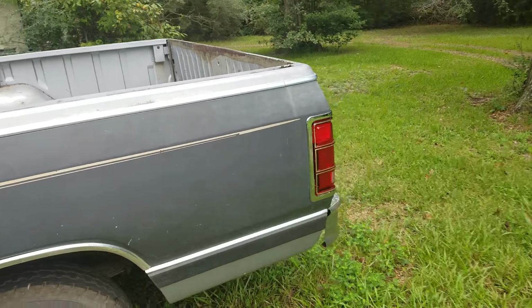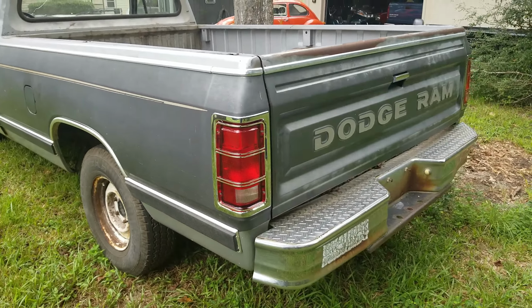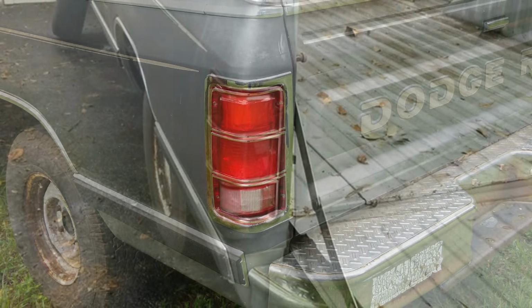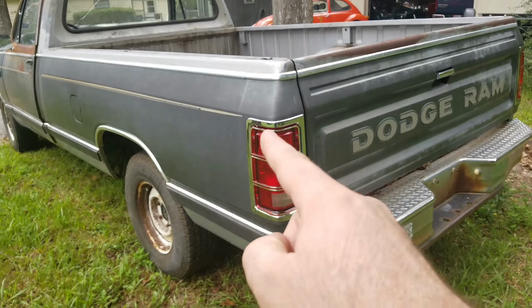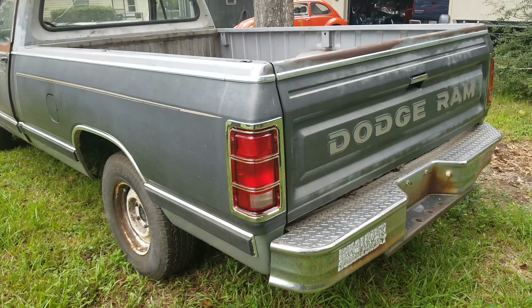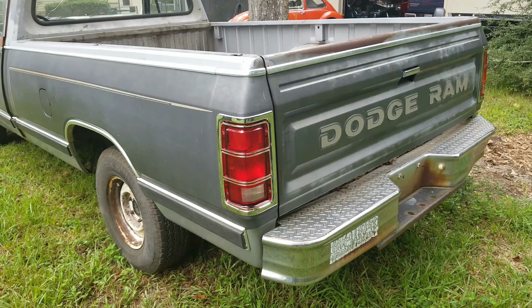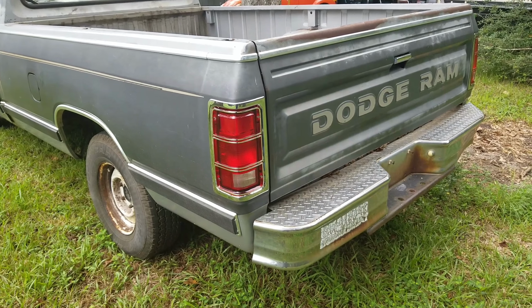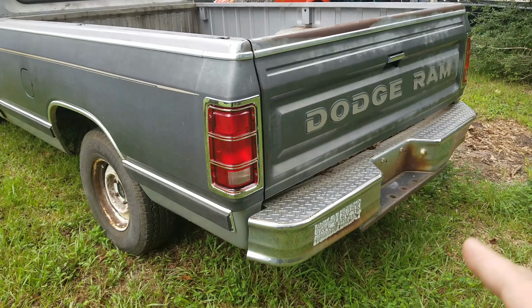As you can see, we have new taillights. Look at that. If you remember, the other ones were black with no chrome. These are chrome. What happened was the old one had a crack through there and water was getting in it, and it had actually corroded one of the connections. I had to spend some time cleaning it and getting it working again, and I got it working. So the reverse lights work.